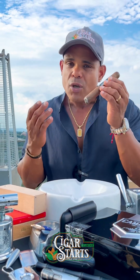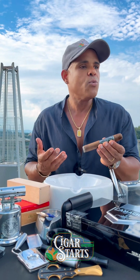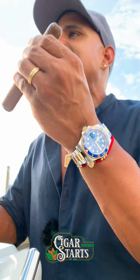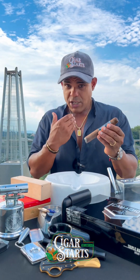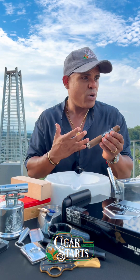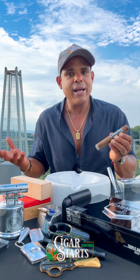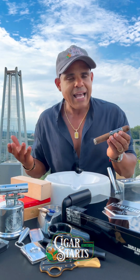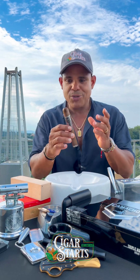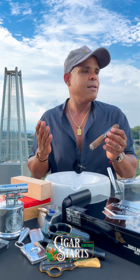Now, when we consume a cigar, we are tasting the smoke. That's the beauty of cigar smoking. You're tasting the smoke on your palate, and that's how you get all these different nuances and complexities and flavors, which you're not getting in a cigarette. I could imagine. I don't smoke cigarettes, so I wouldn't know, but I have a general idea, and so do you. The aromas that a cigarette and a cigar emit are night and day.